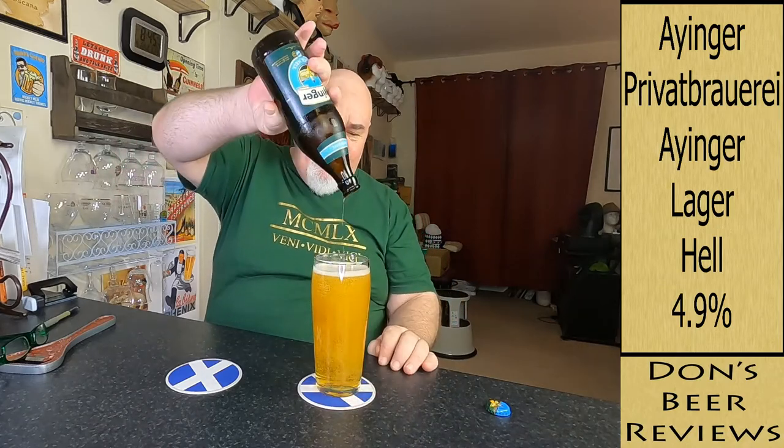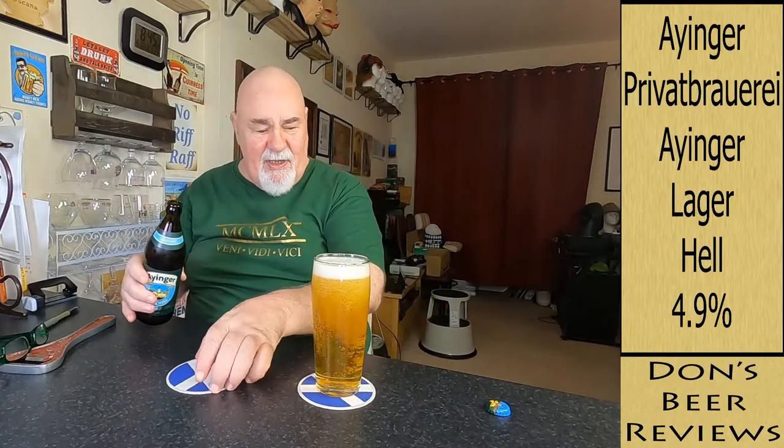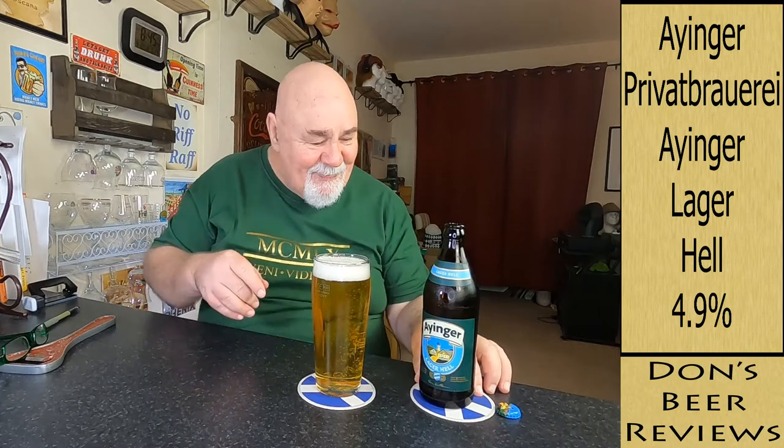Let's see what it looks like. So it's pale. Very pale amber, sort of a straw colour, but it's absolutely beautiful looking. There you go, that's a perfect pour. Oh yeah. So, lovely traditional label. Let's have a wee look. It's crystal clear, it's absolutely beautiful.